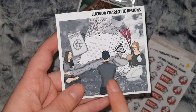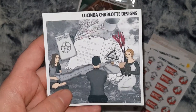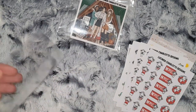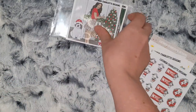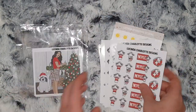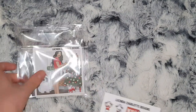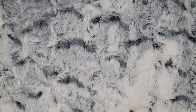I think I'm going to have a problem with this one. This was to go with her craft kit from the film. I think it was the film Craft, and I think it was a shop exclusive, so I might have a problem finding that kit. But that was my order from LucindaCharlotte.